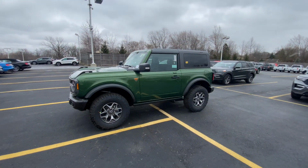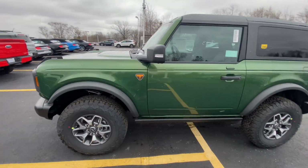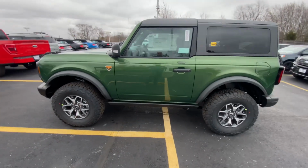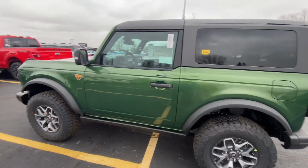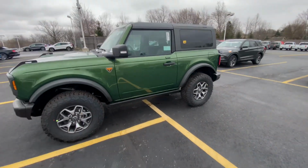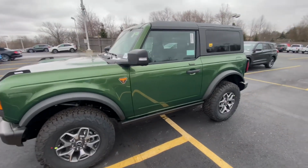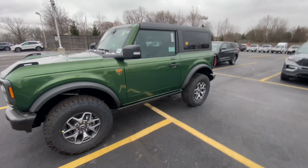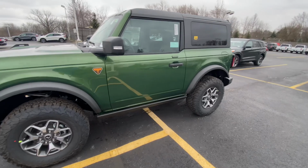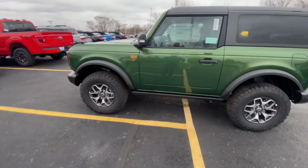So you're looking at an Eruption Green 2023 two-door Badlands Bronco, and these are sweet. People love the two-door, especially the Badlands, when they're doing a lot more adventurous driving, off-roading. Around town is nice, but you see a lot of these taken out west, on the East Coast, down in Texas, all over the place that has some nice off-road areas. Now, the Badlands is the ultimate off-road package, giving you a few features that none of the other trims give you when it comes to off-roading capability.